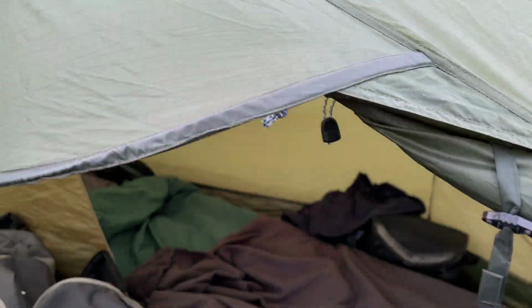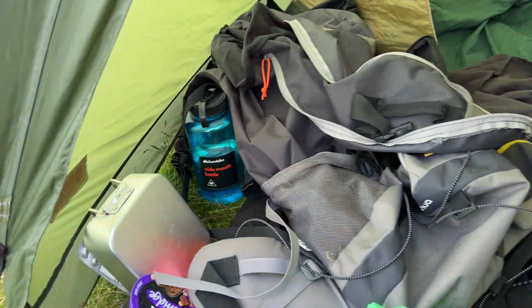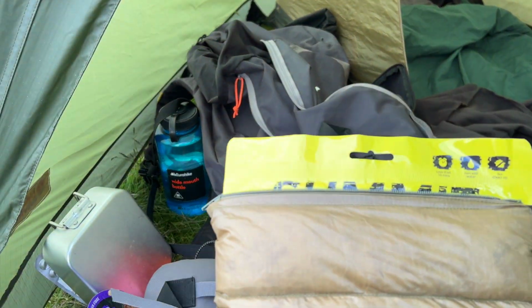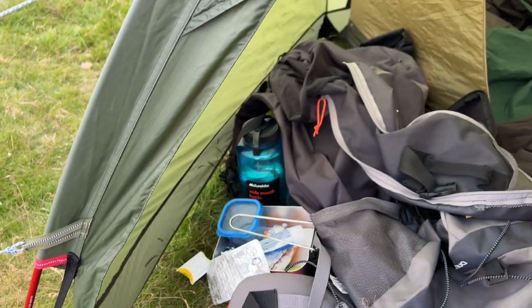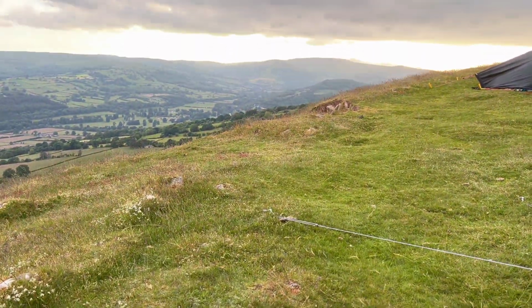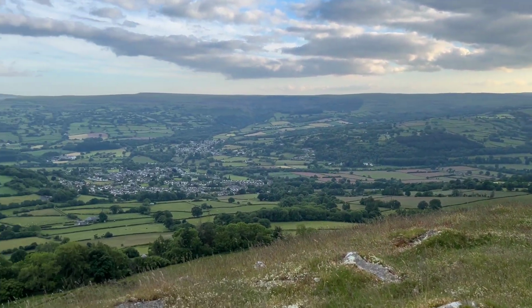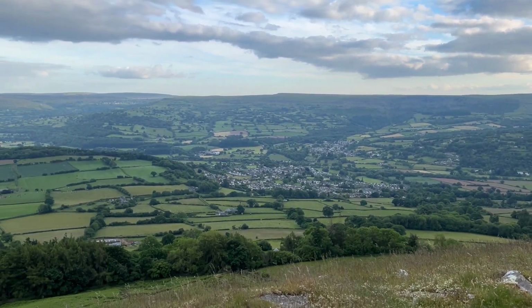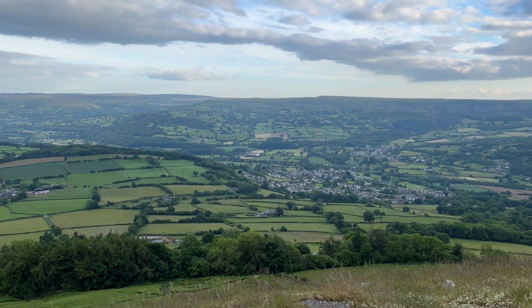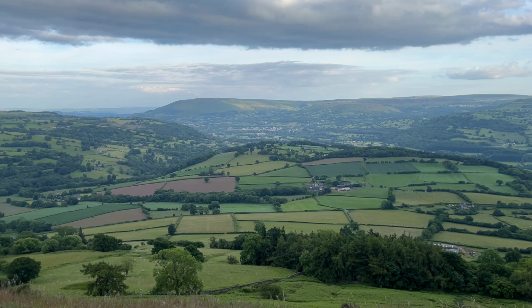We have light food, so we obviously can't carry too much, so everything's weight sensitive. So we've got a dehydrated meal, it tastes better than it sounds, and I got some chocolate porridge for the morning, as well as a couple of beers. But this is what it's all about, and I'm feeling fairly confident tonight. Looking forward to a good night's sleep, and hopefully opening the tent door to this absolutely wonderful view.